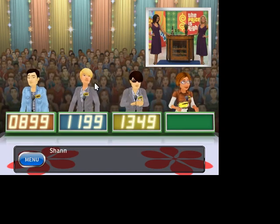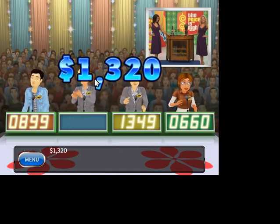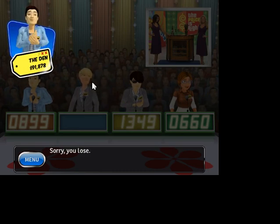Robert bids $14.49. This item's actual retail price is $13.20. You lose. You got your second strike. Don't worry. One more, and it's game over. Strike number two.